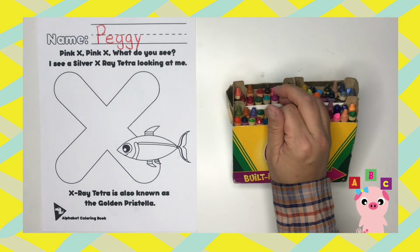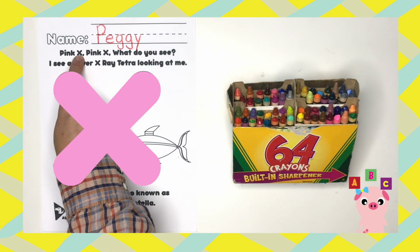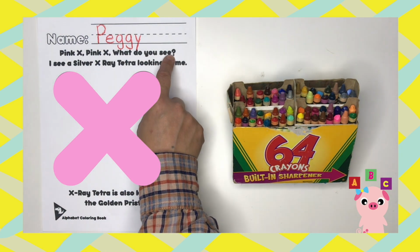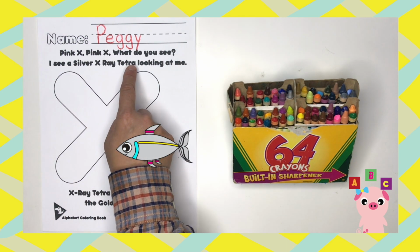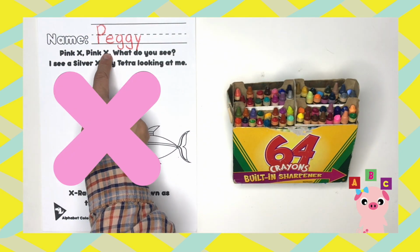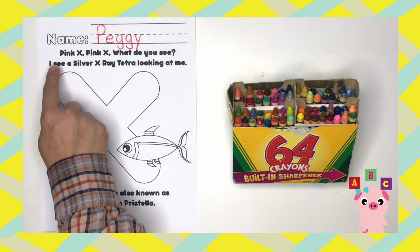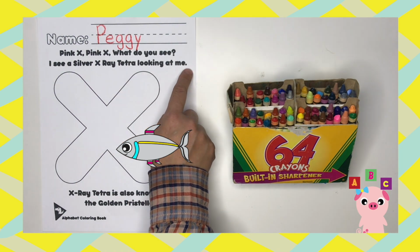Now that we're done writing our names, let's read the directions. It says, pink X, what do you see? I see a silver X Ray Tetra looking at me. Let's read it one more time. Pink X, what do you see? I see a silver X Ray Tetra looking at me.